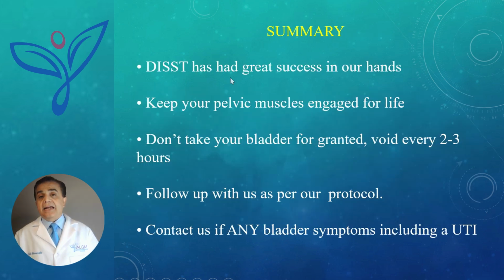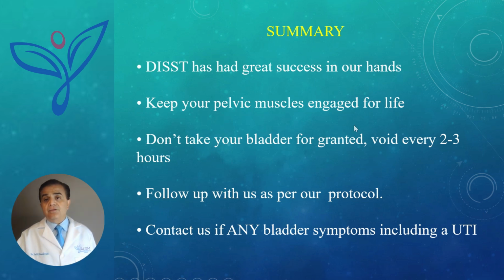So bottom line, my technique, the disc technique, has almost 100% success with almost 0% complication rate, but you need the pelvic muscles to keep the sling where it is. Don't take your bladder for granted. Make sure you void and empty your bladder every 2 to 3 hours also, and follow up with us as per our protocol. Contact us if there's any question, any issue with the bladder. You must call us before calling anybody else.